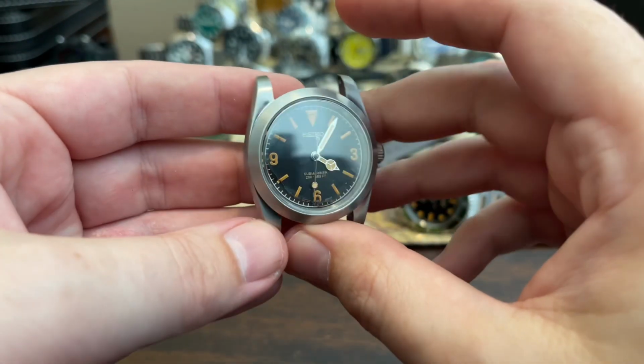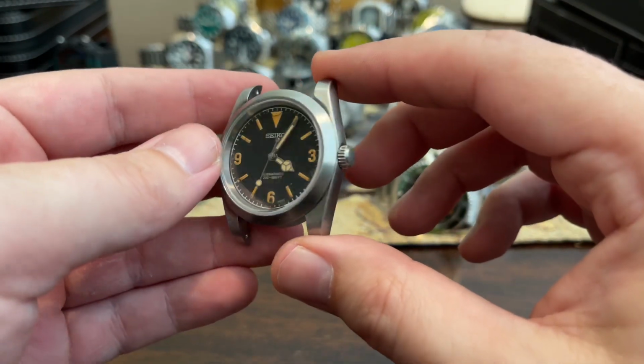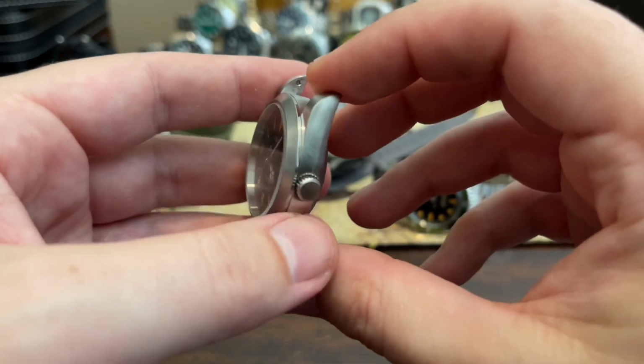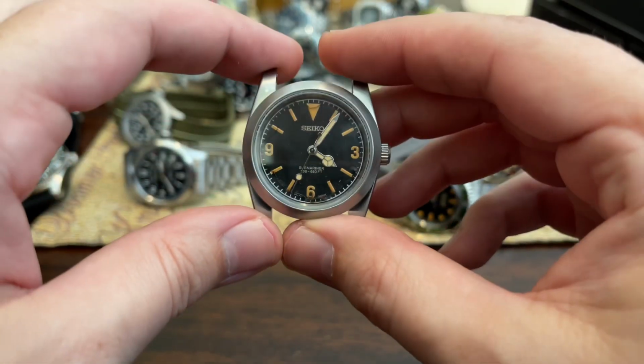And another watch that I cobbled together. I was trying to make an Explorer homage there. I think it came out okay. Obviously, I messed up the dial, as you can see. But 36 mil. Then I sort of tried to brush a polished case. It's not perfect, but I'm enjoying it as of late.